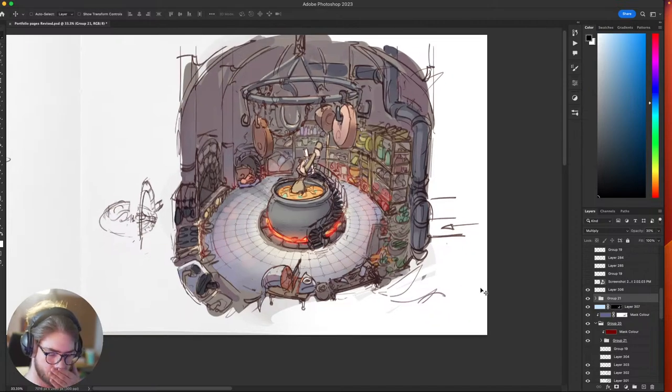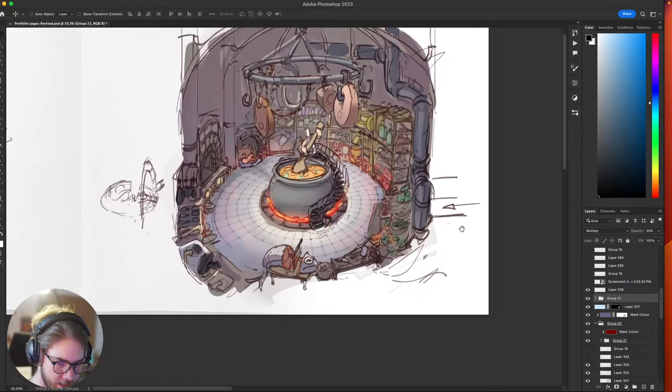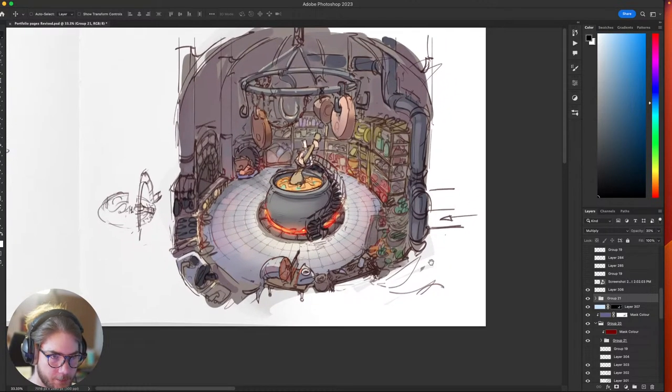All right, if you want your line art to stick, you can always throw it on top again. Add that little extra oomph, you know?